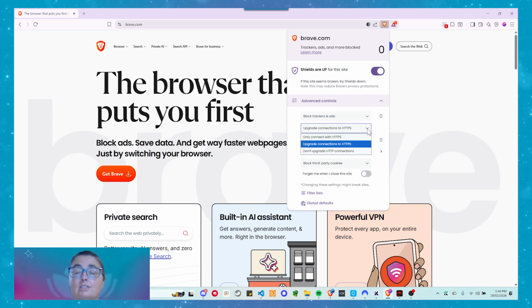You can upgrade connections to HTTPS. So what that will do is it will automatically try to take a HTTP connection and make it HTTPS. If you're not quite sure what that means, what it means is that from your browser to the website, a secure tunnel is formed. And it makes it harder for people to sniff your traffic, to intercept your traffic and get things that are being sent in plain text out of your traffic. It doesn't make it impossible, but it makes it a lot harder. So if you can, keep it to upgrade connections to HTTPS. I really don't think you will be making many changes here at all.